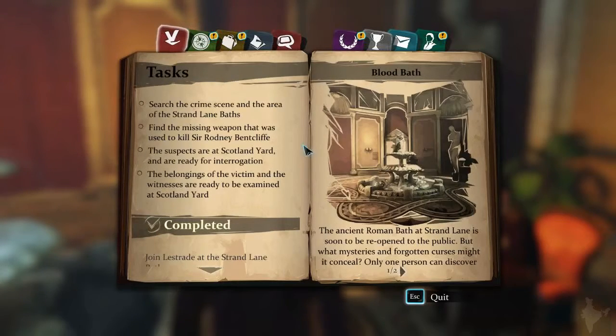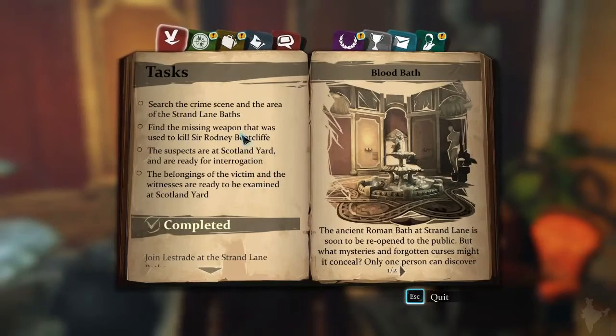We are solving the case of Bloodbath. So let's go to the Scotland Yard to speak with the suspects and examine their belongings.